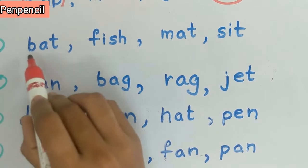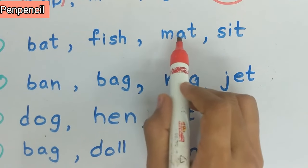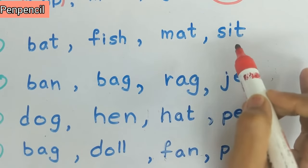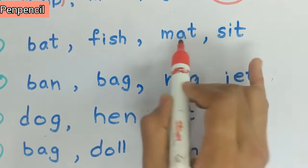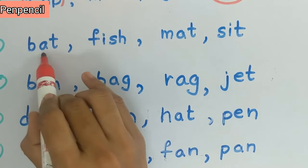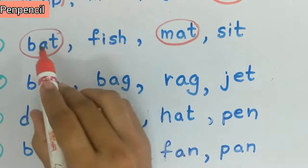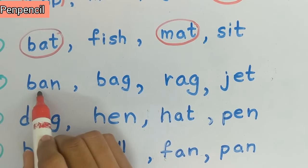Bat. B-at, bat. Fish. M-at, mat. S-it, sit. Now tell me, what are the two rhyming words? At and it. No, this is it. This is at. So these two are rhyming words. Bat, mat. B-at, bat. M-at, mat.